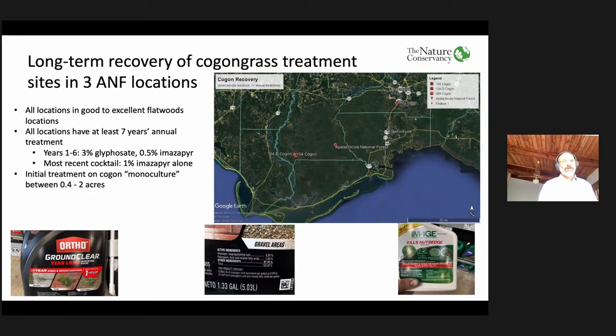And this Ortho Ground Clear, you can see I have a blown-up picture of the active ingredient there. Imazapyr is the active ingredient, and there's no glyphosate, but it is a much lower concentration than what I use on the forest. This is 0.1% versus the 1% imazapyr I use. And then Image, which is usually labeled for sedge control, is a relative of imazapyr, imazaquin, I think it is. And that's up at 3%.